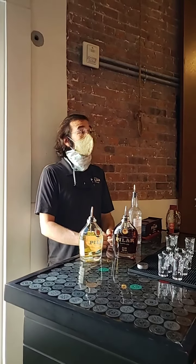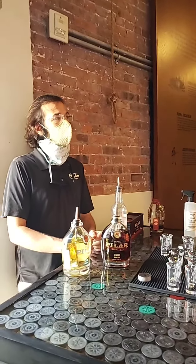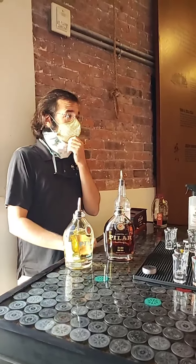Frozen orange juice cubes. Yeah, man, freeze your mixers. It'll change your world. Then with the old fashioned, you've got the orange peel and probably the orange bitters. No, this is all really good stuff.